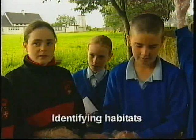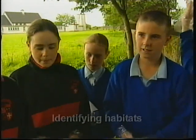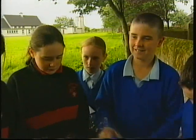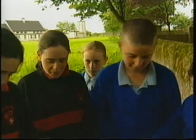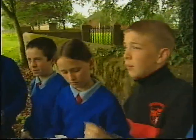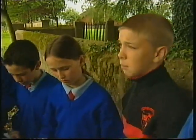What sort of conditions did you find the creatures living in? Darren? They're living under leaves. Under leaves? Yeah. Okay. What do you call that stuff that's on the ground where the leaves fall and the seeds fall and they rot down into the ground? David, do you know the name for that? Moulded leaves. Leaf mould. Good man. And where does all that come from? Owen? Trees. Leaves falling from the trees and the clay mixed in.